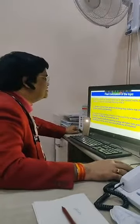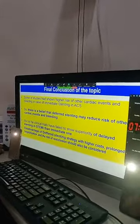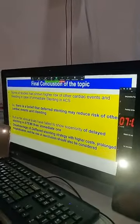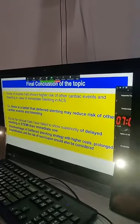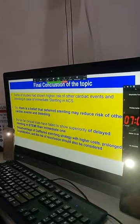But so far the clinical trials have failed to show superiority of delayed stenting in STEMI over immediate stenting. The disadvantages of the deferred stenting strategy, with higher cost, prolonged hospital stay and risk of reocclusion, should also be considered. This is the final conclusion. I repeat again, so far the clinical trials have failed to show superiority of deferred stenting in STEMI.